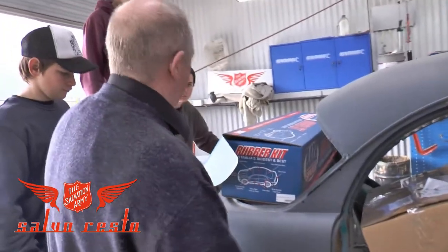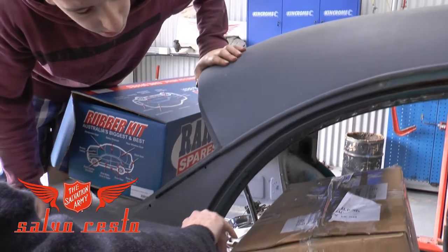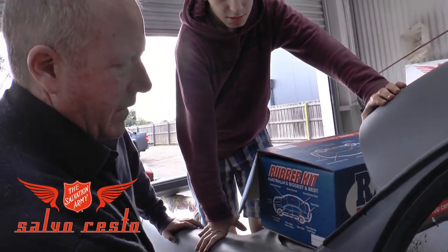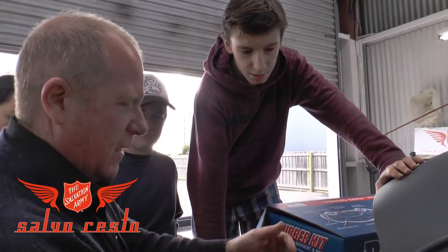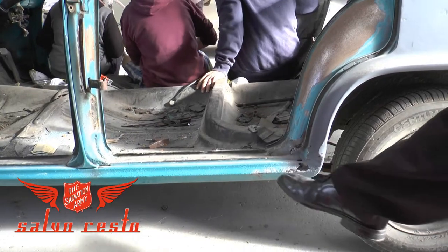One of the critical parts is, see inside these channels here? That's where the door seals go, right? And if that channel's not cleaned out properly and painted over old rubbish, you can fill it all in there. The door rubber doesn't sit properly, and then the door won't close properly. Yeah, you're definitely going to need the back area.